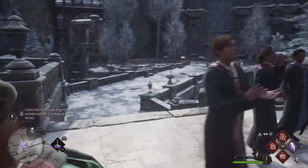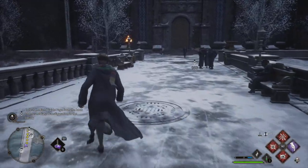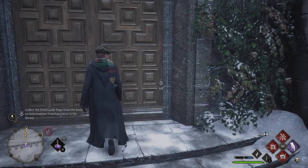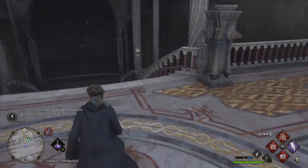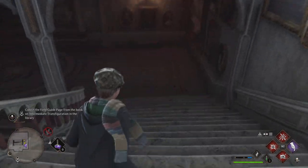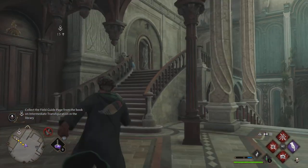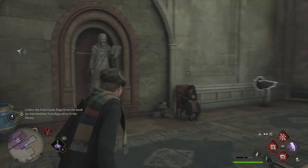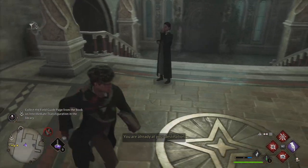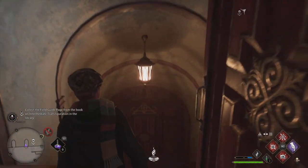Righty-ho! The next one is... Oh, it's not too far away, to be fair. Okay, let's go do this. Woo! Oh, I want to jump off the end. He won't let me. Oh dear, I shall get in trouble for this. I think I've gone the wrong way. This cannot possibly be as difficult as it seems. Aha! Here we go.